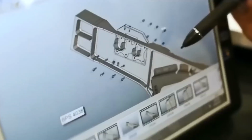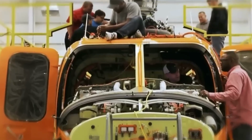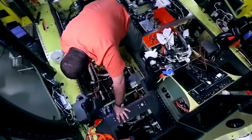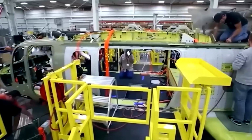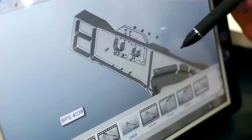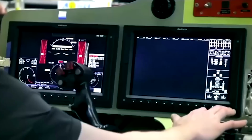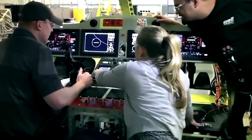The fabrication process involves the creation of the various components that come together to form the helicopter, including the airframe, rotor blades, engines, avionics, and weapon systems. These components are made with the latest in cutting-edge technology, such as computer-aided design, computer numerical control machining, and additive manufacturing, to ensure precision and accuracy in every aspect of the manufacturing process.